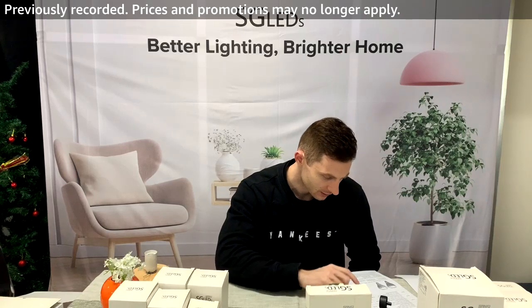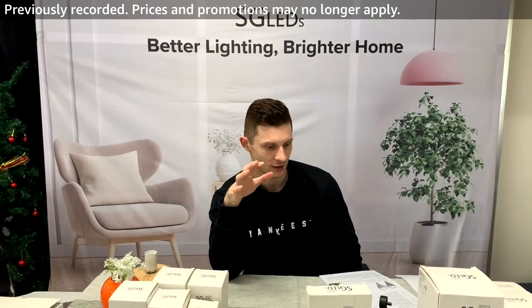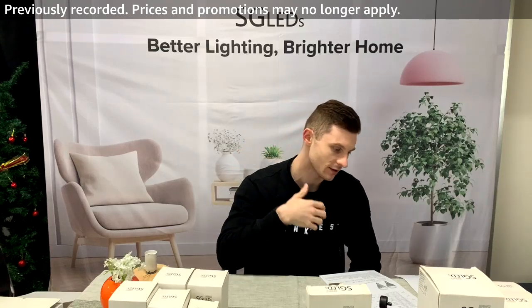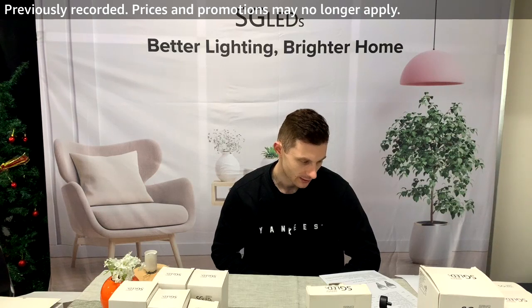Now we'll cover our general bulbs that are very popular for garages or indoor lighting. These are the 22 watt omnidirectional bulbs and the 27 watt.